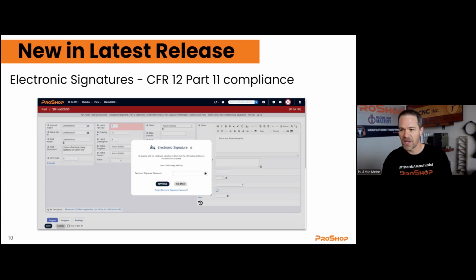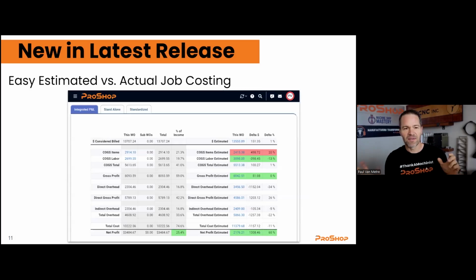All right. Next one is much easier and really clearly visible: estimated versus actual job costing. So for those of you that are ProShop users today, you will recognize the left-hand portion of this page. This is our down to the penny net profitability for work orders, which is automatically generated at the end of a work order, even midstream if you are looking at the temporary profit.